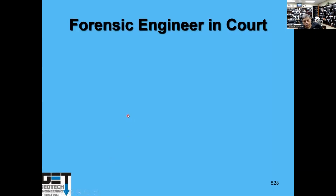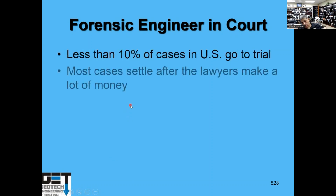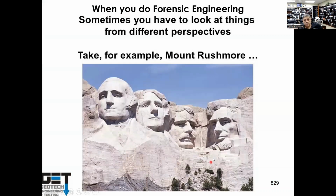Forensic engineering courts. Less than 10% of the cases go to trial. Most cases settle after the lawyers make their money. For cases going to trial, forensic engineer plays a major role. It's very important to look at things.